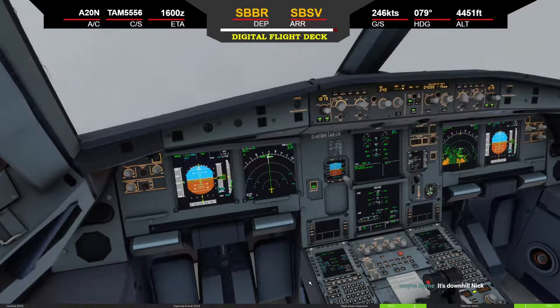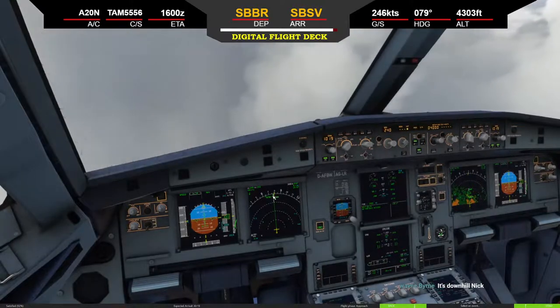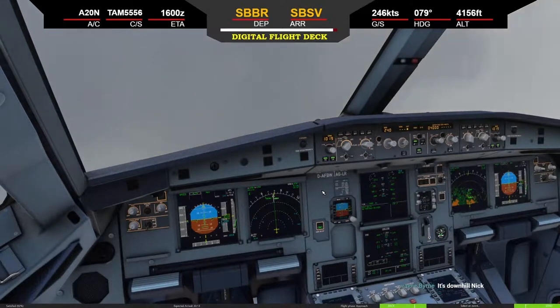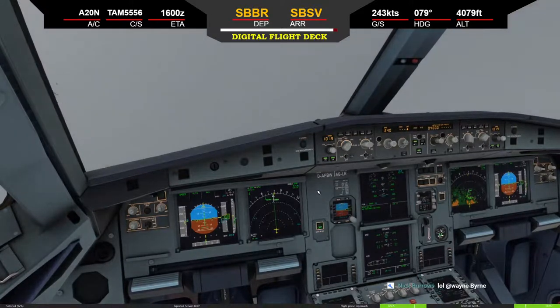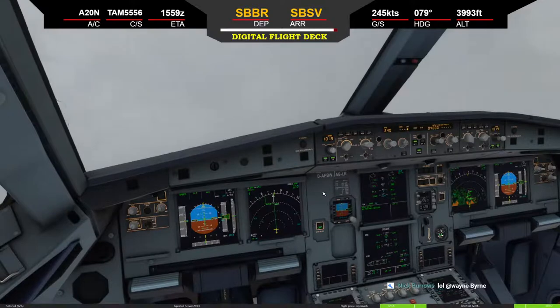ILS is tuned. Nine miles to go before we make that turn. So we're going to level off at 4,000 feet, and then about 3 miles out, we'll go into approach phase in managed mode, and that will bring us in at 210. We've got about 10 miles from Log Gav, which is that point up here.